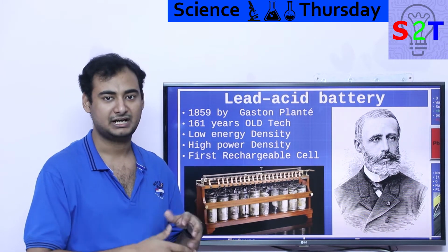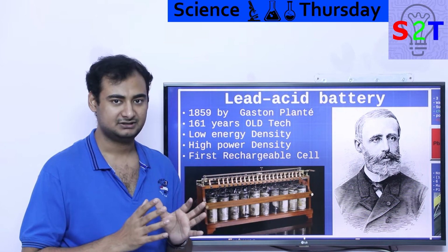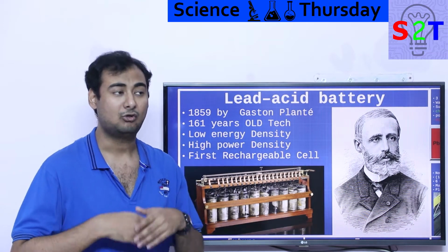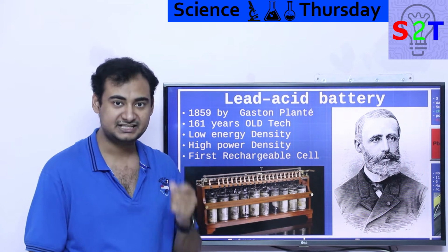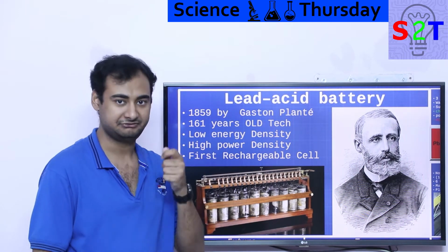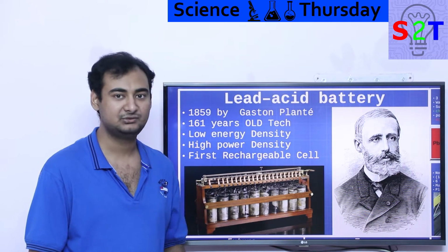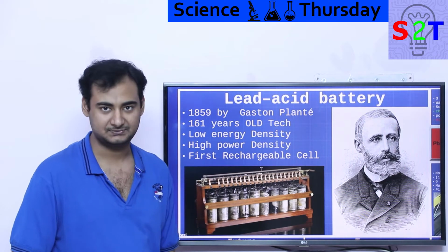It does not have, like, okay, I can run your home for a few days. It has enough power that even if you dump only a few kilowatts into it, it can dump all of that almost at the same rate as a capacitor. So it has ludicrously high power density. That's why a lead acid battery can start your car. But if you try to do that with a lithium ion, you're gonna set the lithium ion on fire, because very few lithium ion chemistries can even come close to handling the power output that this puppy can do.